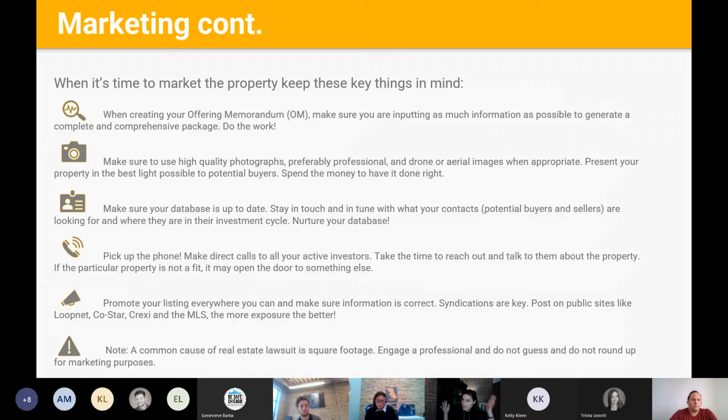When you've completed the first 3 steps in the process and now you're ready to market your property, the most important thing to do is to go through this checklist in your head of what needs to be done and what you can do. When you are creating your OM, again, make sure everything that you're putting in there is accurate. Make sure you're putting in as much information as necessary to give a comprehensive look at your offering. Key to all of this is you've got to do the work.